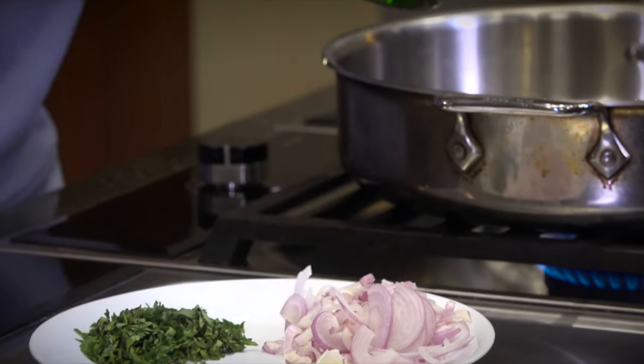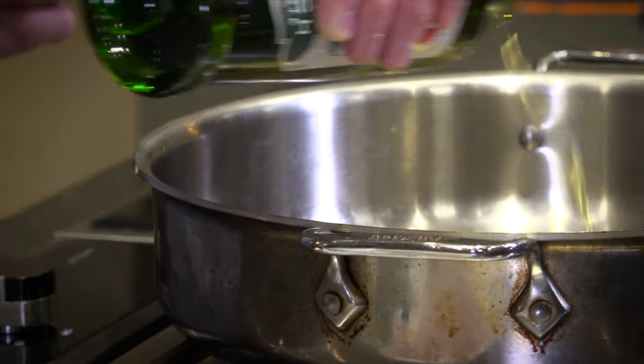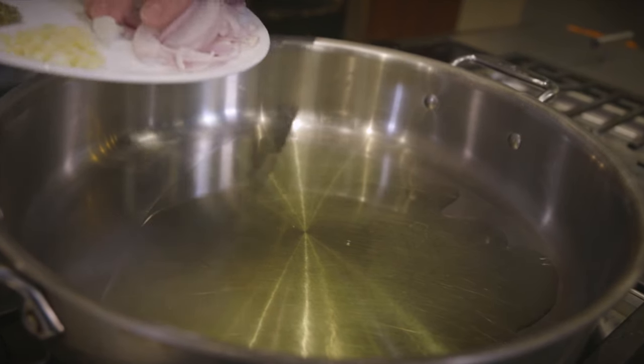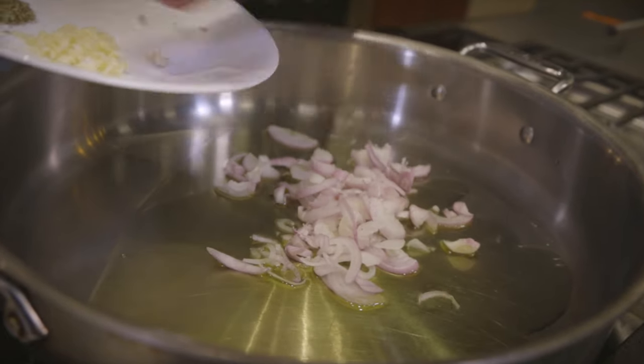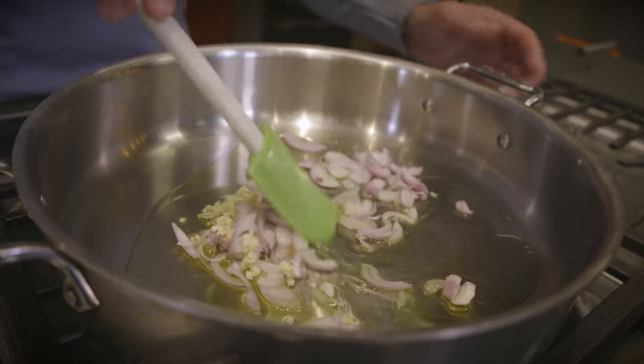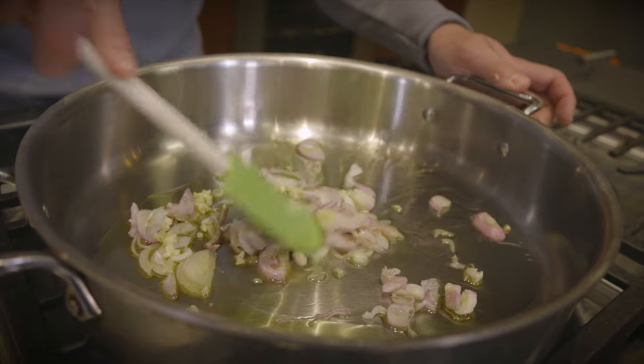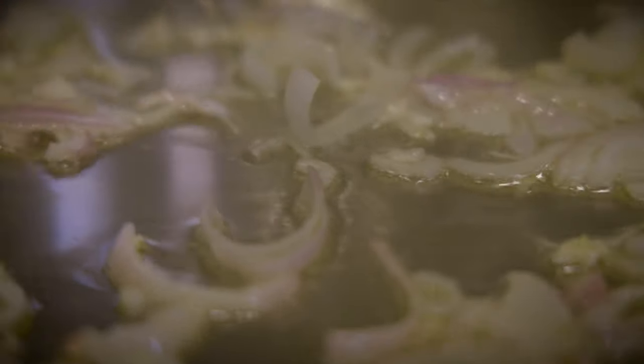All right, you're gonna add just enough olive oil to coat the bottom of the pan, cover the bottom. Then we're gonna add our shallots and garlic. Okay, now we're gonna be cooking these guys for 5 or 6 minutes. We wanna get them nice and translucent. Just gonna keep moving around. Let them get nice and hot.